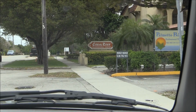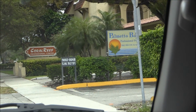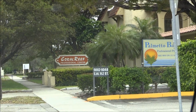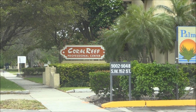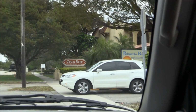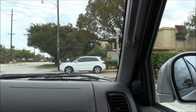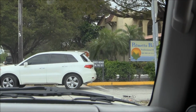Hey, we're out on Coral Reef Drive, 152nd Street, headed east towards Biscayne Bay. This is the commercial area right next to US 1. Palmetto Bay Professional Plaza, that's where I used to have an office. There's also Coral Reef Professional Center next to it, and we'll do the private home neighborhoods next. See you in a moment.